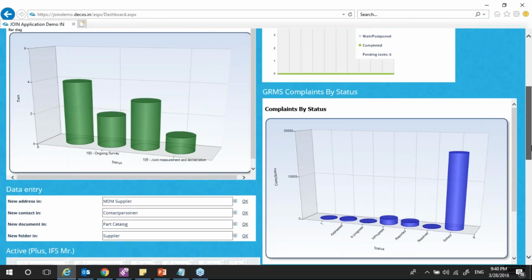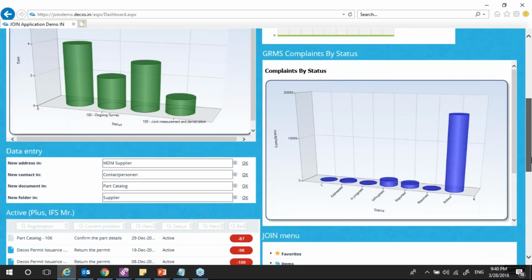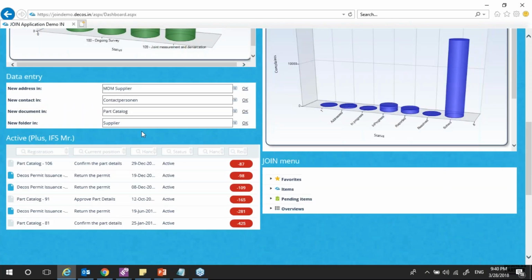The solution gives you an overview of, let's say, if you're having a grievance management solution with the supplier, it gives you the status of various grievances. It gives you the provision of doing data entry, and also comes along with a very powerful and effective workflow management system. So if a workflow has assigned any particular task, you get to see what tasks have been assigned to the particular user.